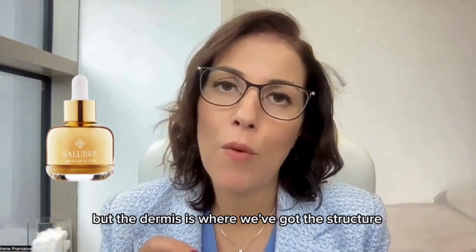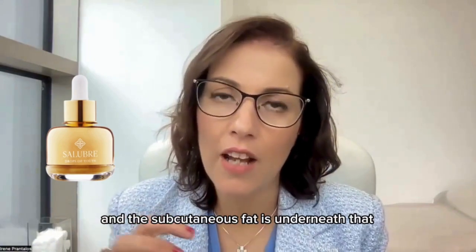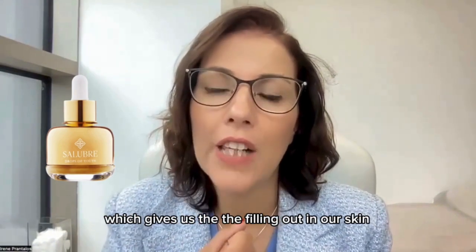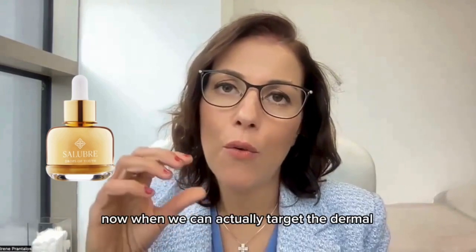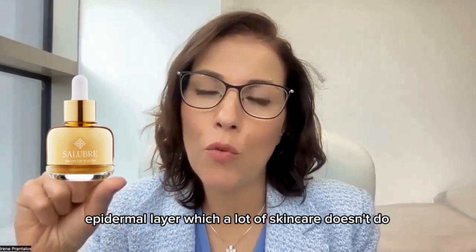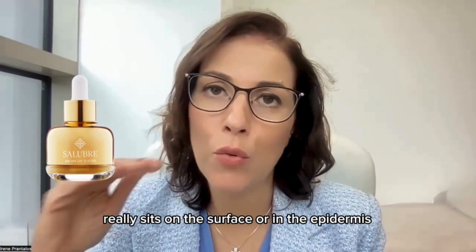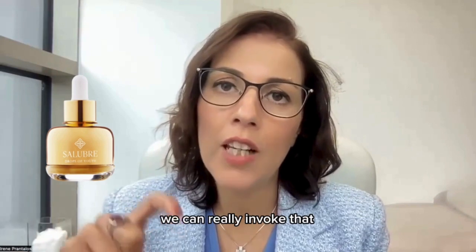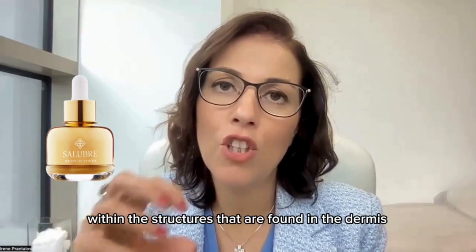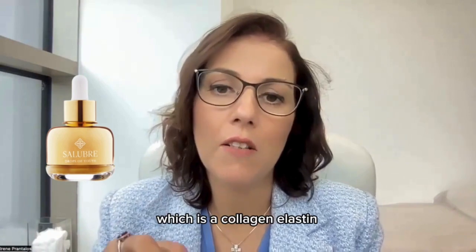But the dermis is where we've got the structure, and the subcutaneous fat is underneath that, which gives us the filling out in our skin. Now, when we can actually target the dermal and epidermal layer, which a lot of skincare doesn't do, it really sits on the surface or in the epidermis, we can really invoke that change within the structures that are found in the dermis, which is the collagen and elastin.